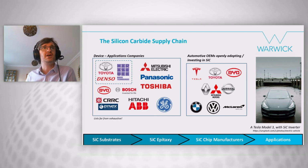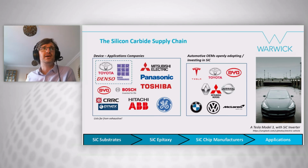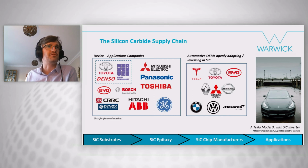Panasonic, Toshiba, Hitachi that have just bought ABB in the last couple of years for their power grids, the power grids arm of ABB. Those three companies are all very well integrated with the chip supply as well. Those companies between them developed a lot of the early IP in silicon carbide, as did GE Innovation Center, who are still active in producing silicon carbide devices. And I've mentioned already Bosch, who have started producing devices as well. CRRC, BYD, they show that this is a really colossal boom market within China as well. That should not be underestimated.